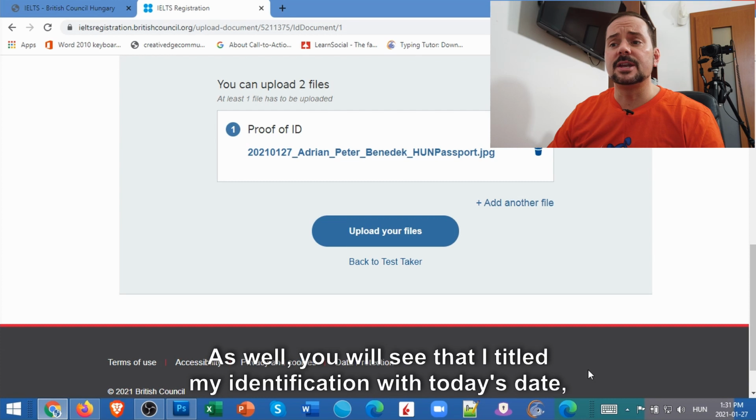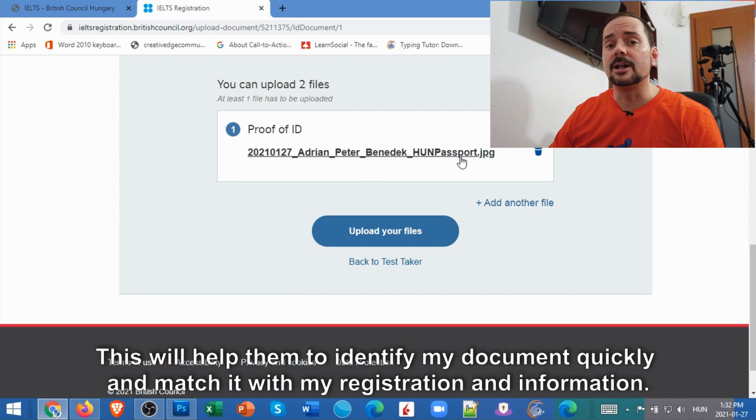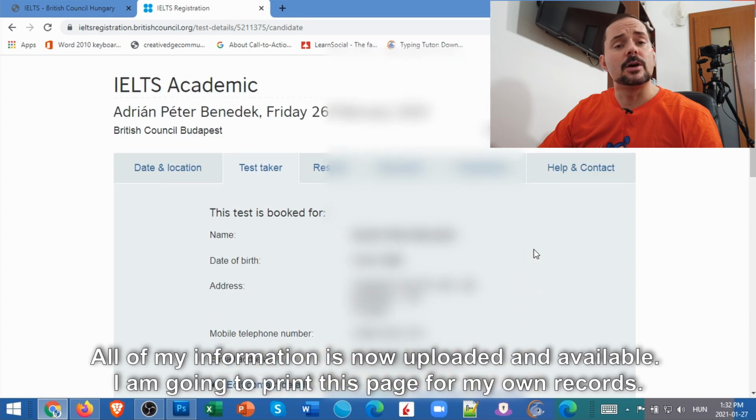As well, you'll see that I titled my identification with today's date and the name that appears in my passport and the type of identification. This will help them to identify my document quickly and match it with my registration information. All of my information is now uploaded and available.